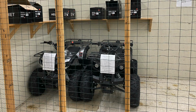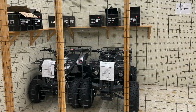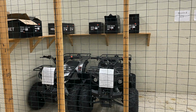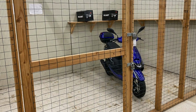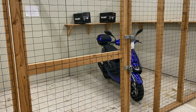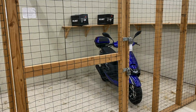Here's something unusual that we had never seen. They had four-wheelers there in one of the booths and motor scooters. But I guess if you wanted to go look at those, you had to go get a key and look at them. But that was just unusual.